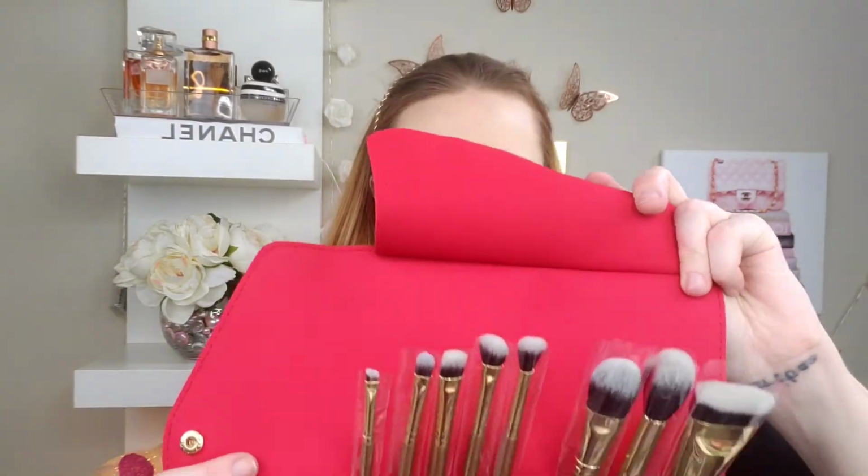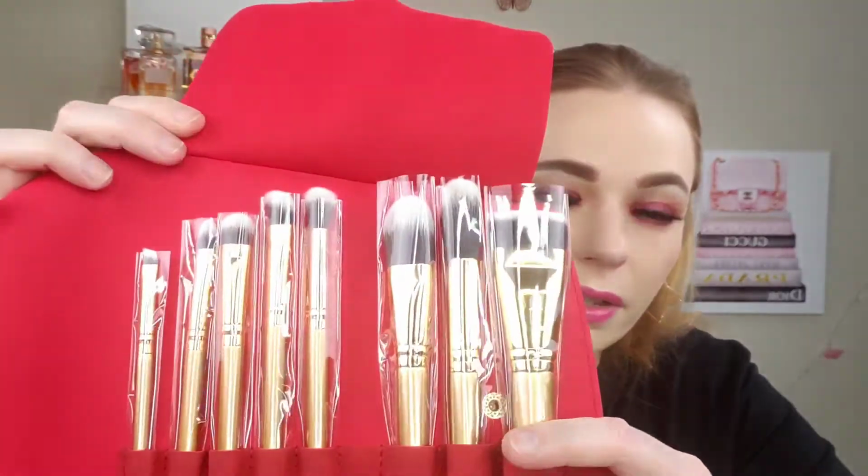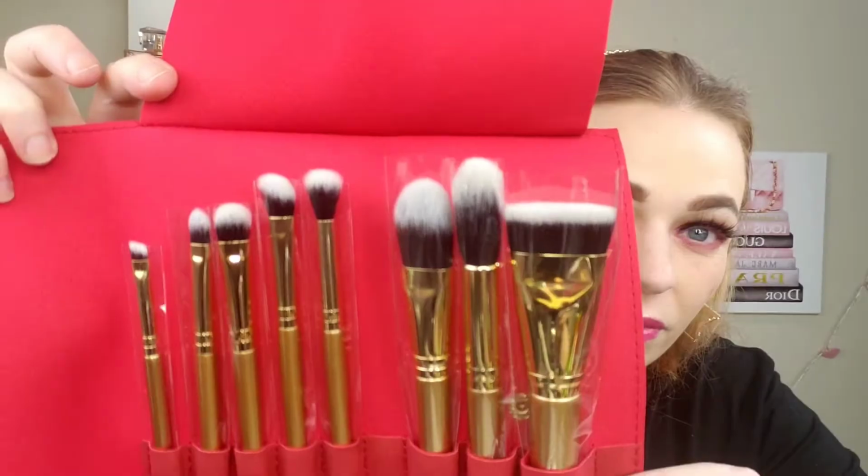So it does have a nice little pouch here. Oh, it smells kind of weird though. So here is what we got. I do love me some Luxie brushes. So I might be keeping this set. I think that's really pretty.